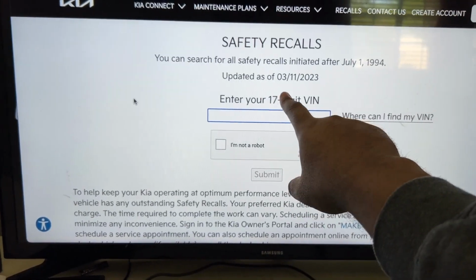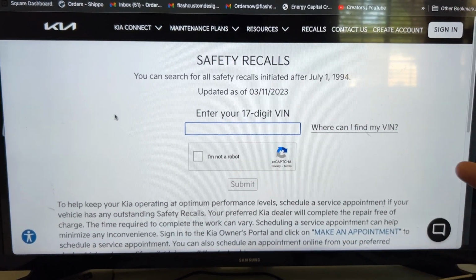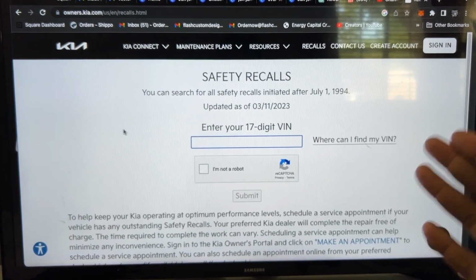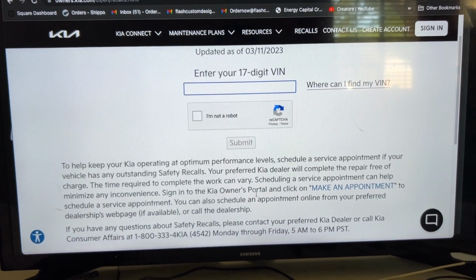As you can see, it's been updated as of 3/11. That was a few days ago. They actually updated this website with all new VIN numbers. Now, again, you could still come to this website and when you type in your VIN number, it might not pop up. It might not show that there's been a recall.